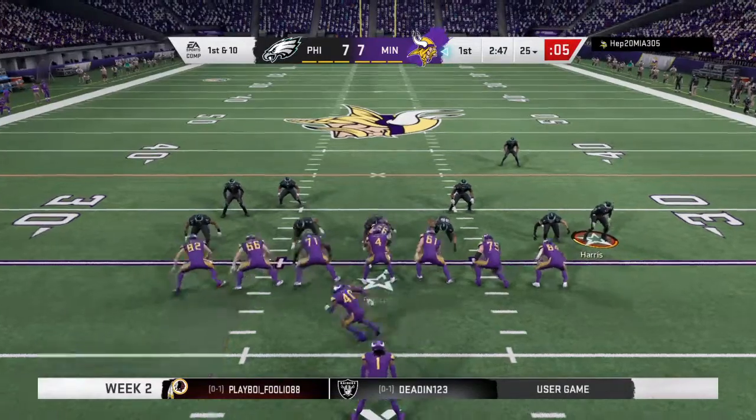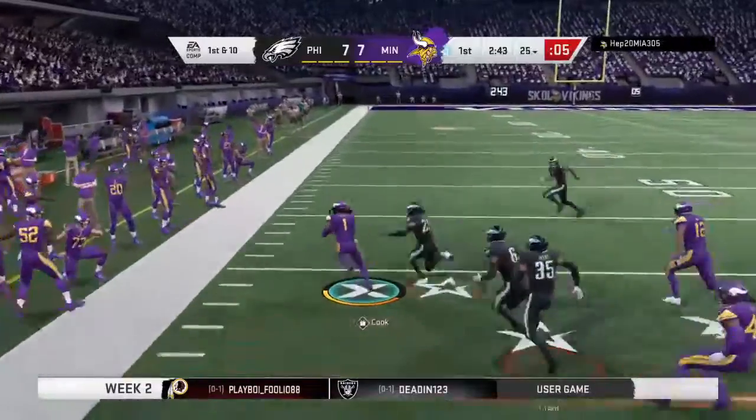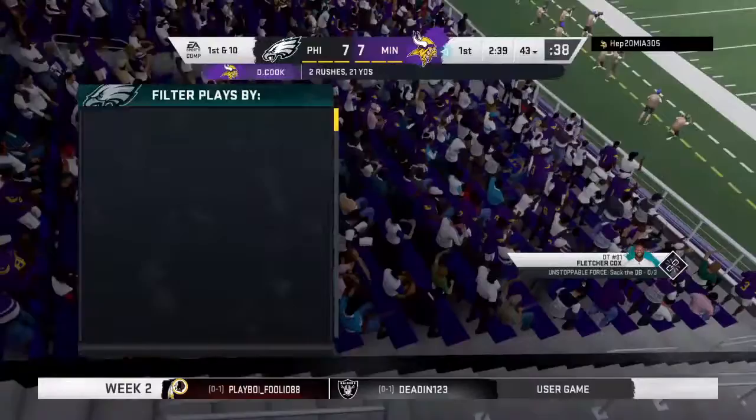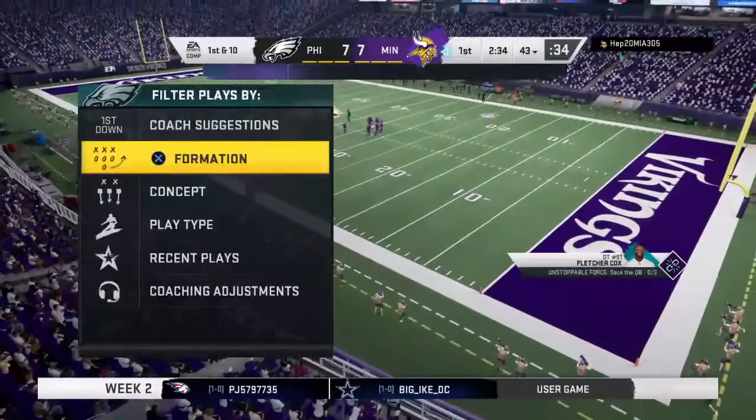Here's Cook as they begin on the ground. He'll have a first down past the 40, and he'll take it to the 43-yard line. Give him 18 there and give the Vikings a first down.